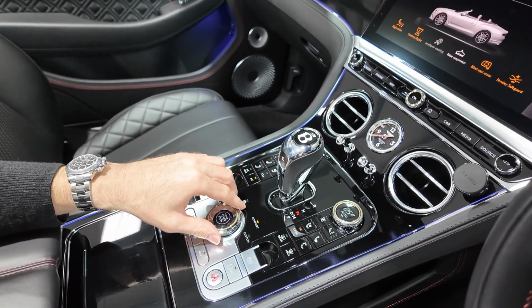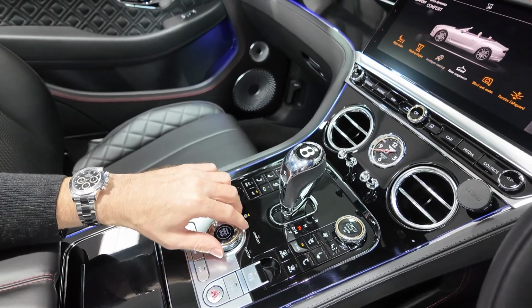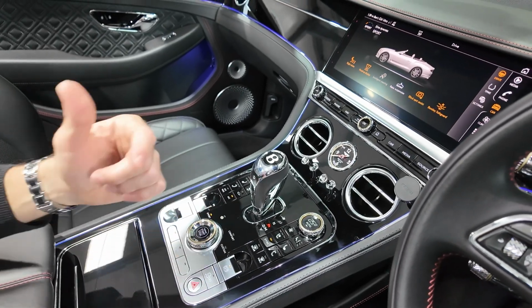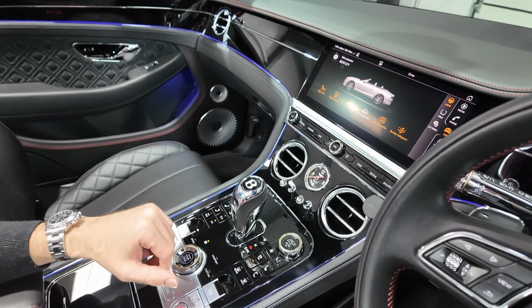And all your drive modes are configurable through this little button here, which you can spin. It'll take you from comfort. You can have a customized driving mode, comfort, Bentley's own automatic driving mode, and then you have a sport mode which opens the baffles in the exhaust. And I'll give it a little blip so you can hear how great that V8 sounds.